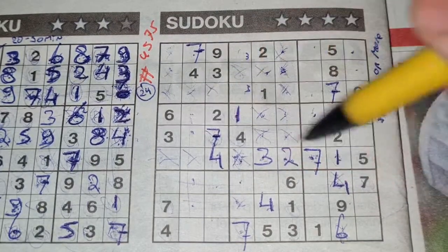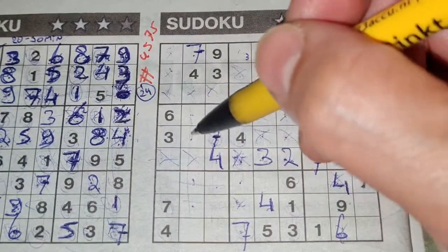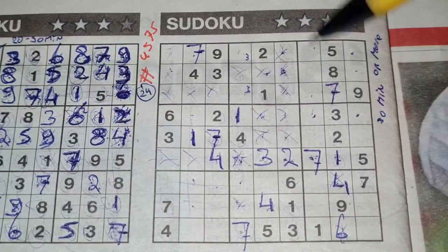1 in this row, 1 in that row. So in the row between them, the middle row, the only place left for the 1 should be here.